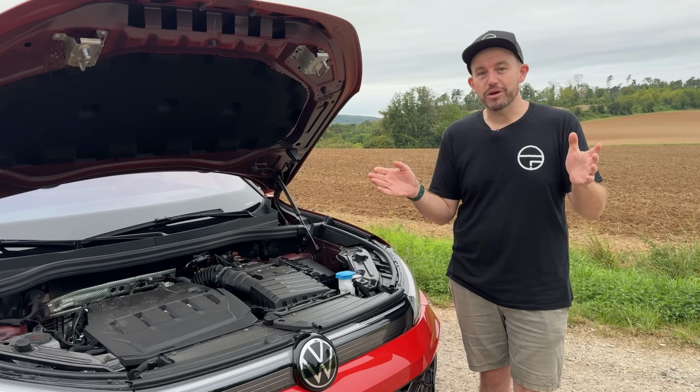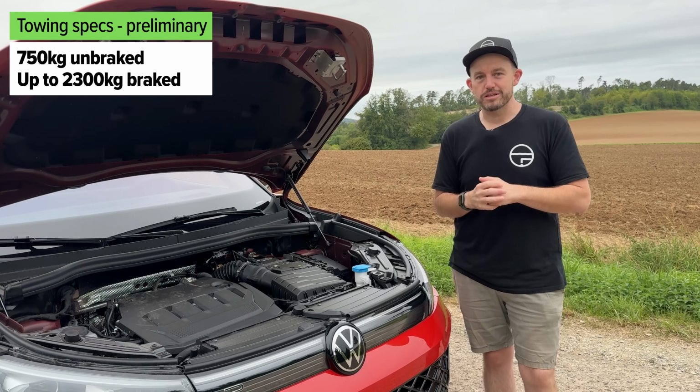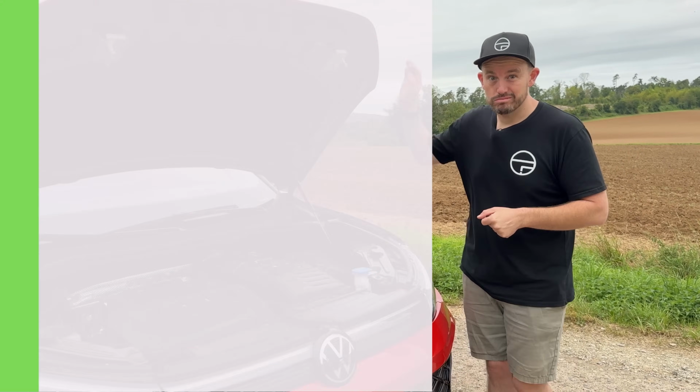Now, if you're wondering about towing capacity, I'll put some figures on your screen so you can see what you can expect when it comes to the Tiguan lineup. But hey, let's go for a drive and see what this engine is like. Well, not this engine, this is the diesel.